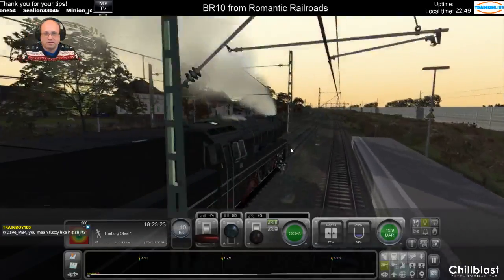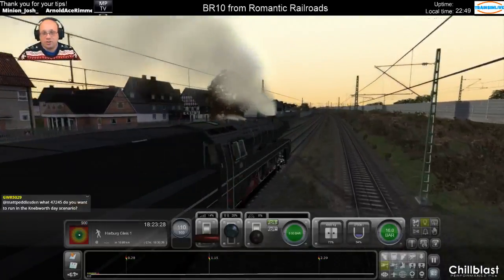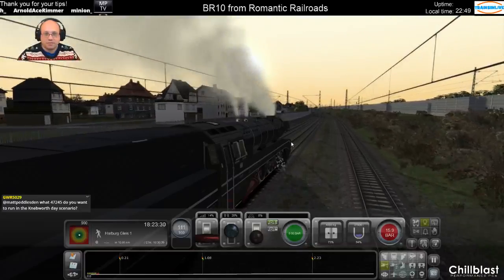Trackside, you can turn the settings down. I mean, if you're running on Ultra, you need a big machine, but if you run it even on just down one notch to high, that can make a big difference.